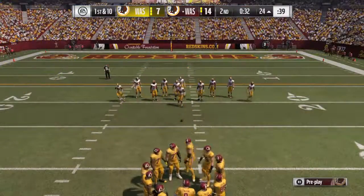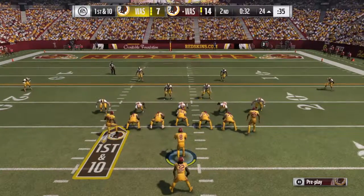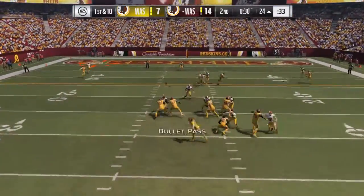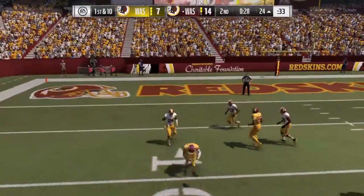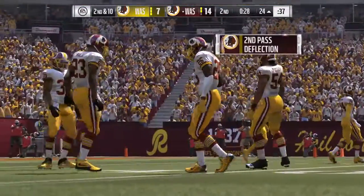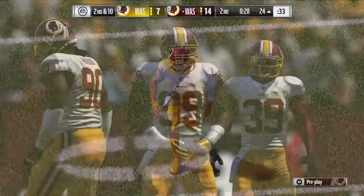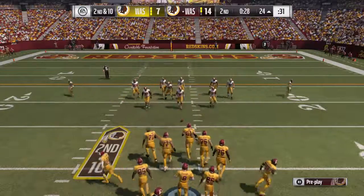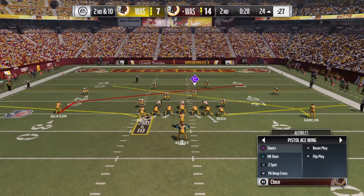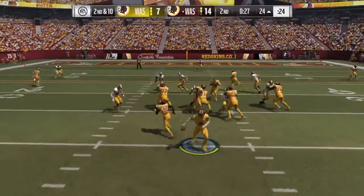Fresh set of downs here. They'll come out in the pistol. A first down throw for Cousins. Oh, that was dangerous. Throw it into coverage, almost picked, but instead they'll keep it on second down. Second down now after the incompletion. Not only did they drop what looked like an interception in the end zone, they blew a golden opportunity to shift the momentum. Again, we'll see the pistol here.